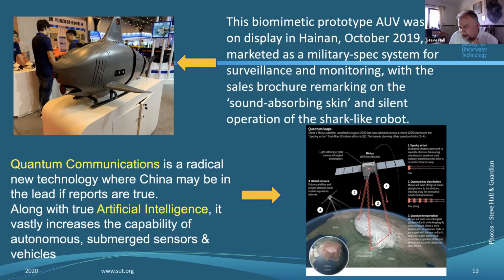There's a fair bit of evidence that China and some other countries are making some significant progress in quantum communications as well. So this is the ability to communicate with objects even on the seabed through the quantum entanglement of electrons from orbiting satellites. So it's very low bandwidth. You might only be able to do things like send a yes, no, or on, off kind of instruction, but it does let you communicate with sensors you've placed on the seafloor or systems of various kinds.